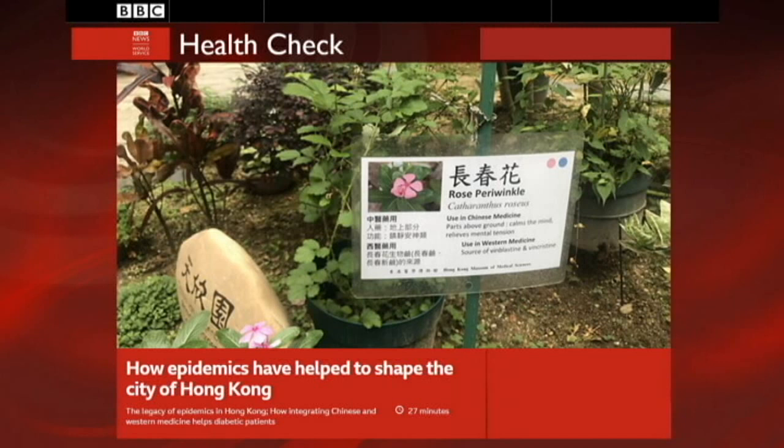So in today's show, I'm finding out how the fabric of Hong Kong itself has been shaped by its history of epidemics. Later on, I'll be visiting a herb garden and the museum which now sits in Hong Kong's first purpose-built medical laboratory. But we're starting here in a square, just off a street in one of the earliest Chinese residential districts. There will soon be a new app, actually, that people can use to navigate their way around this specially designed medical heritage trail.